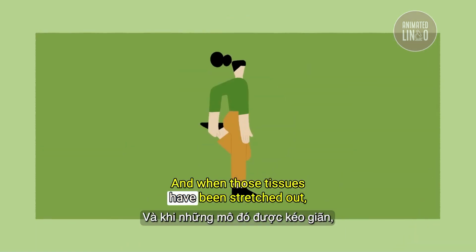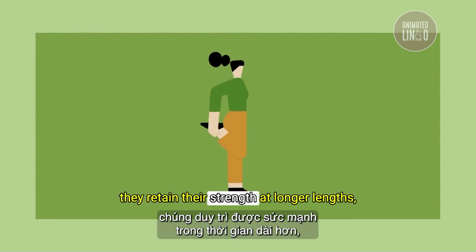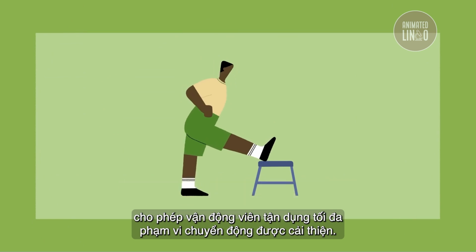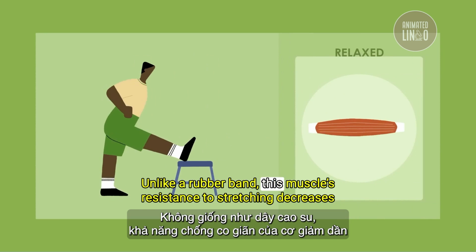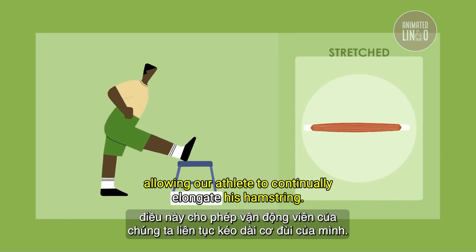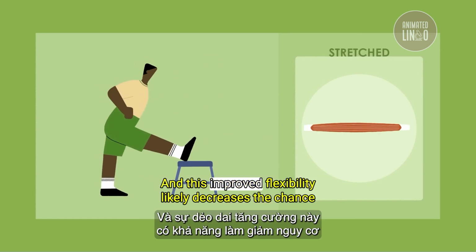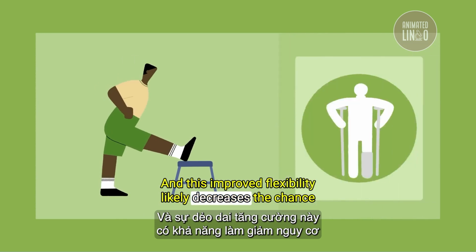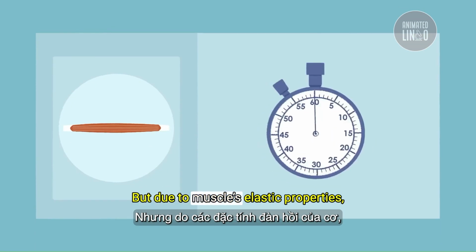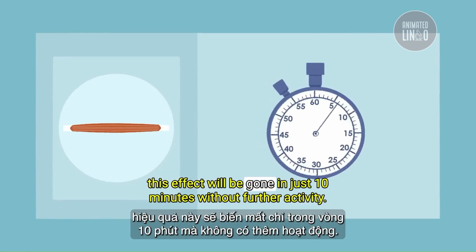And when those tissues have been stretched out, they retain their strength at longer lengths, allowing our athlete to take full advantage of his improved range of motion. Unlike a rubber band, this muscle's resistance to stretching decreases with each 30-second stretch, allowing our athlete to continually elongate his hamstring. And this improved flexibility likely decreases the chance of incurring certain muscle injuries. But due to muscles' elastic properties, this effect will be gone in just 10 minutes without further activity.